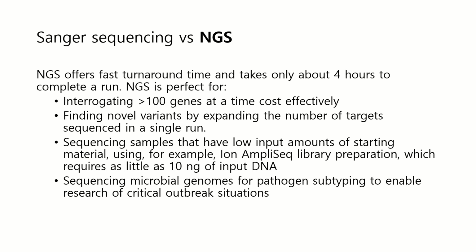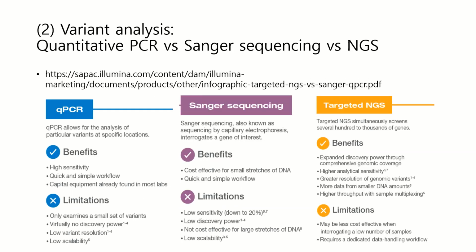Variant analysis is one of the most important and most commonly used study methods in clinical medicine. We can use three different formats: quantitative PCR, Sanger sequencing, or NGS. Usually it is targeted sequencing. Microarray is another option we can use to study variant analysis, but now NGS replaces the position of microarray. These three methods have their own benefits and limitations.